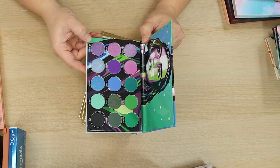And I also have the Dynasty palette. Same thing, I haven't used this. Like, seriously, I can see two shades. Oh, maybe three. Yeah, no, I have to get rid of some stuff, guys.